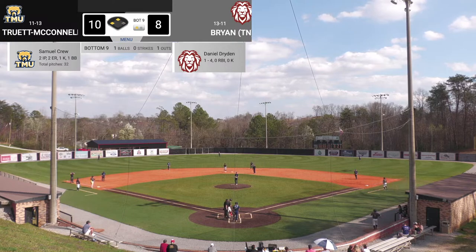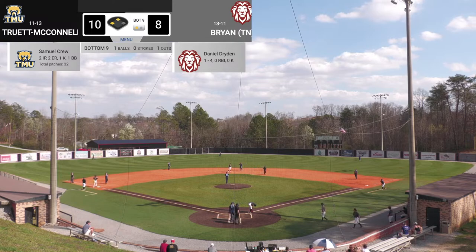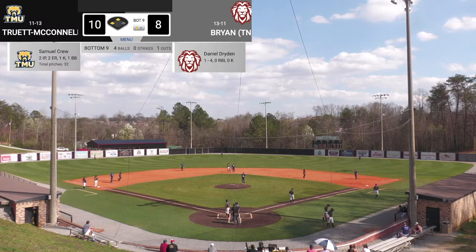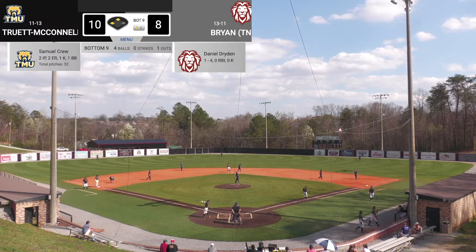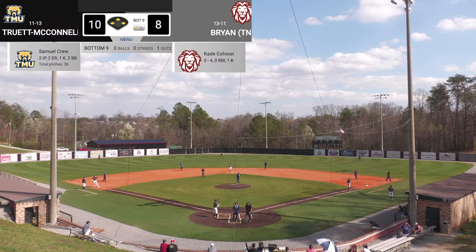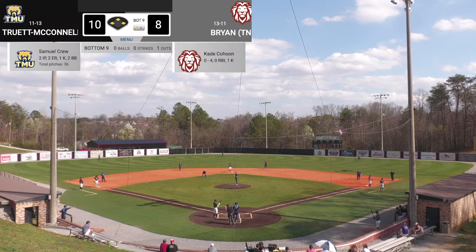But Stradley moves up into scoring position, and now the Truett-McConnell Bears have elected to intentionally walk Dryden, which was kind of expected because Dryden could end the ball game in one swing. But what they don't know is our second baseman, number 5, Kate Cahoon, has come up with some clutch hits for us this year. And Kate is a single away from tying this ball game up, but also can end it in one swing with a grand slam here.